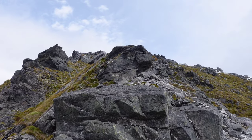Almost there. Well guys, made it to the top of Eldrig Peak. It's epic up here. Man, that was a scramble and a half. Didn't film much of it. I was too busy concentrating on not falling off the side of the mountain. But yeah, it's cool views.